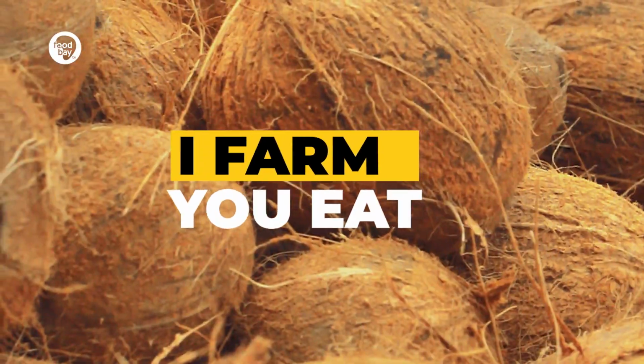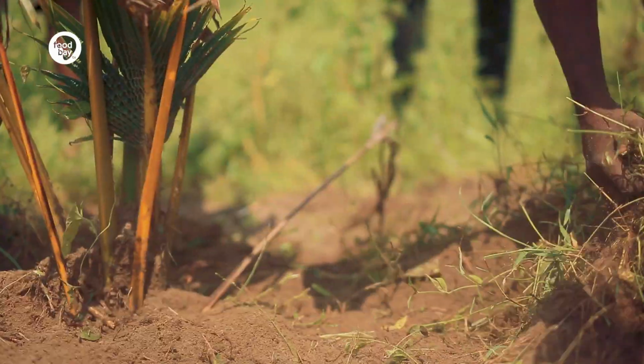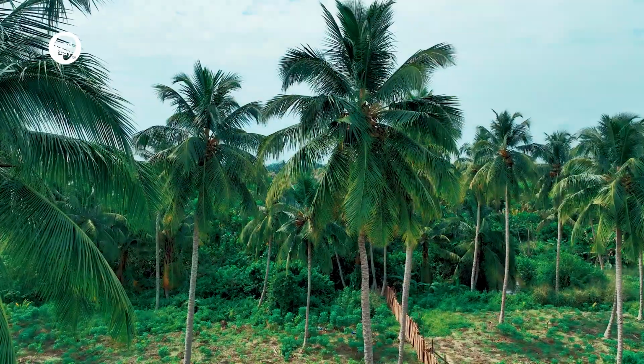I farm. All manual farming is not mechanized at all. We don't have enough funds to do it the way it should be done.